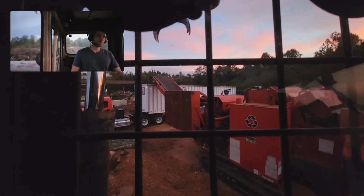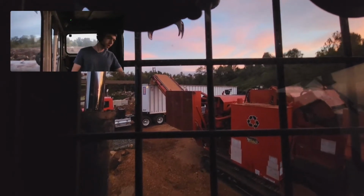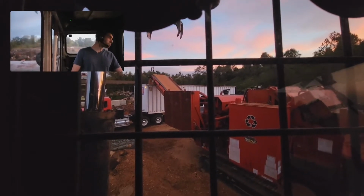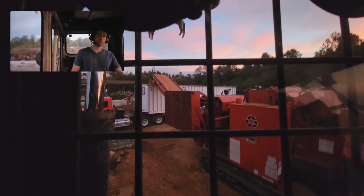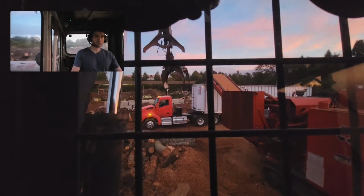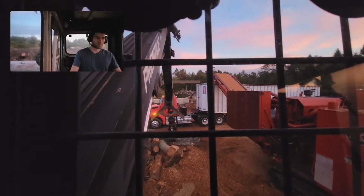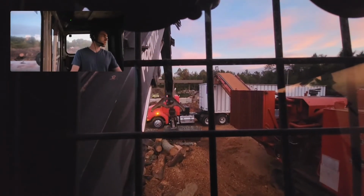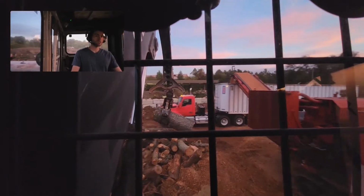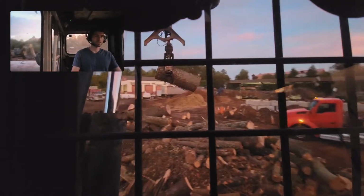Let's look at the output. We're chipping. We got good chips. Everything looks good. So far, so good. Wonderful. Let's go. Time to get that wood. Time to chip that wood. If only I could, I would chip that wood.